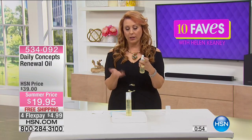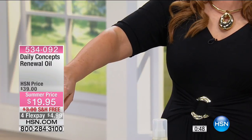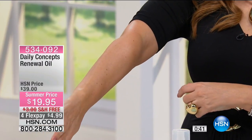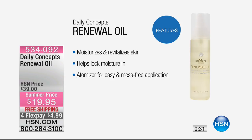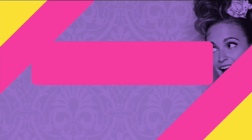Here's what you're going to love about it. It has this gorgeous fragrance. It's not synthetic fragrance. It also has absorbing oils. A lot of times with an oil, you squeeze it and it drips out. This is like a light atomizer, so you just have this light mist. And because it's already misted, look how it absorbs right away, right into my skin. It doesn't feel greasy. It's a special kind of oil, the oil from Peru, the quinoa oil. It moisturizes, revitalizes your skin, locks in the moisture, and it's a great mess-free application, definitely on your legs when you're wearing shorts. That fruit of youth from Peru is included. It's got a high concentration of omega-3, omega-6, omega-9.